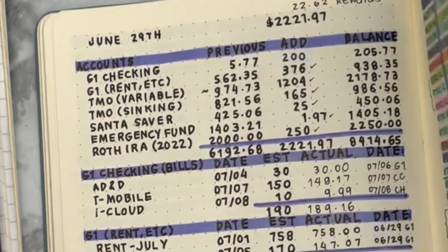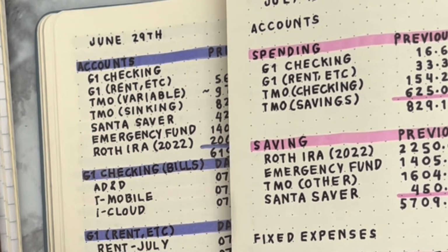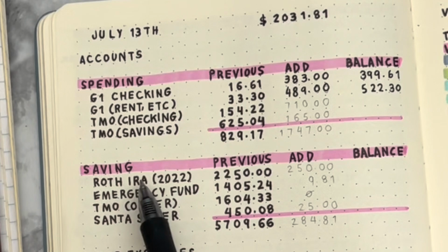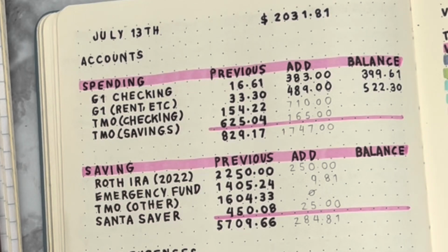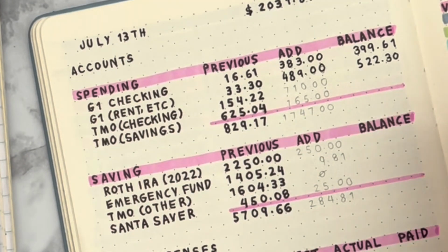Oh, another thing too is I changed these around. So here I used to just have all my accounts and then my bills and then my variable and sinking funds. So here I actually separated them into my spending accounts and into my saving accounts, if that makes sense. Even though I can't pull money out of my Roth IRA, I mean, I guess I technically could, but then I would have to pay penalties, I think. For the sake of ease, we're going to call it a savings account. I know I skipped these two, and I will get back to those.